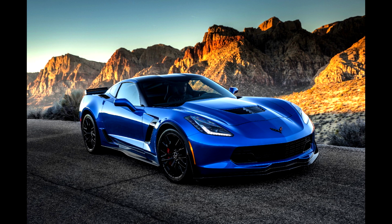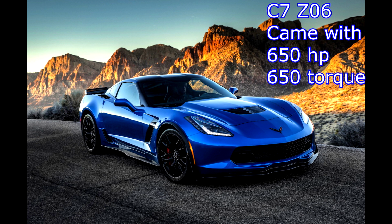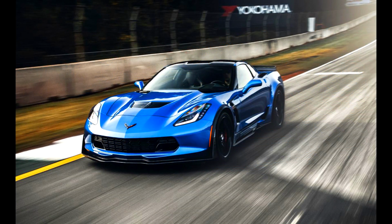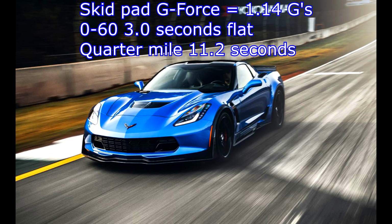And that Z06 came right out of the gate with 650 horsepower and 650 foot-pounds of torque. So from the C5 to the C6, the Z06 went up 100 horsepower. From the C6 to the C7, it went up 145 horsepower, which made me even more happy and excited with GM. And on top of that, they gave it a magnetic ride, which helped this car become the best handling Corvette ever built. The skid pad G-forces were incredible. It blew away the competition there.